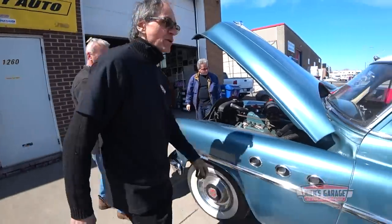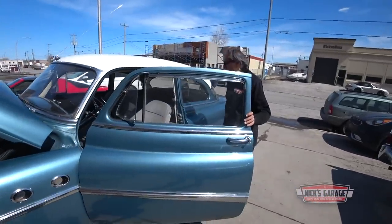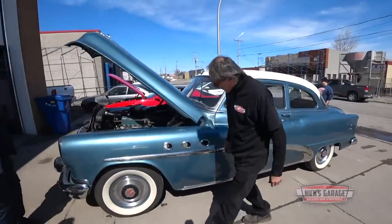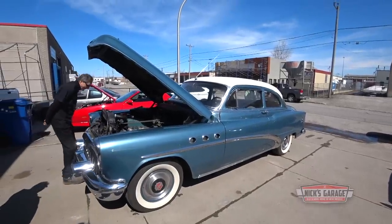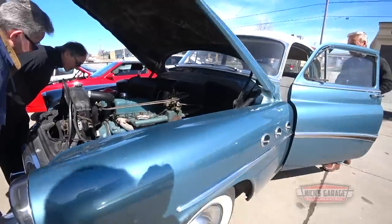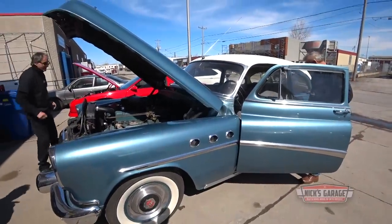You got seat belts in this car? Nope. No seat belts? No headrest. No nothing, eh? Lots of safety, eh? And a prayer. Well, safety, I don't know. Didn't seem to be a concern in those days. I guess not. Nor the price of gas. And check out those humongous horns. Yeah, those things are loud. Nice.